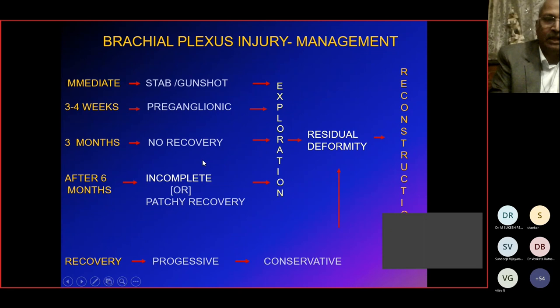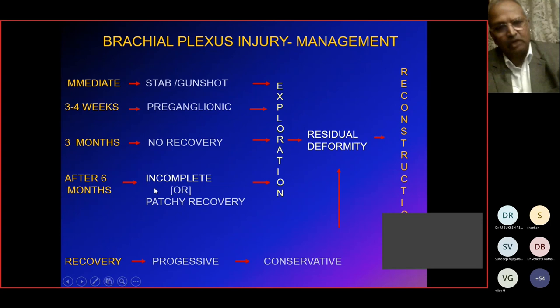And suppose at the end of 6 months there is incomplete or patchy recovery, then also you can go in and explore and try to do selective neurotization. But if the recovery is progressive, you continuously observe them. At the end of 6 to 9 months, they will be able to have normal movements, and most of them recover. They may have some residual deformity, then you plan for secondary procedures. This is the broad outline of our protocol.